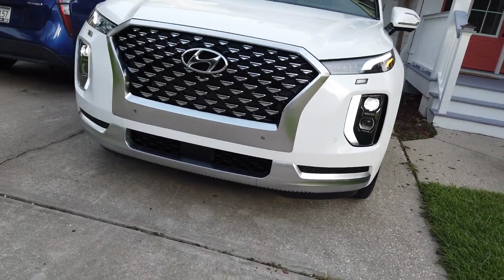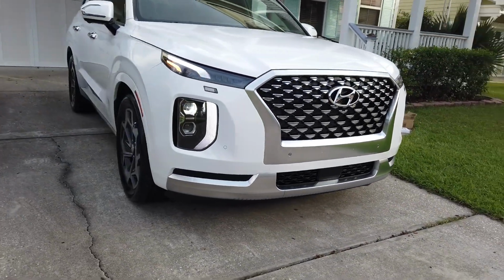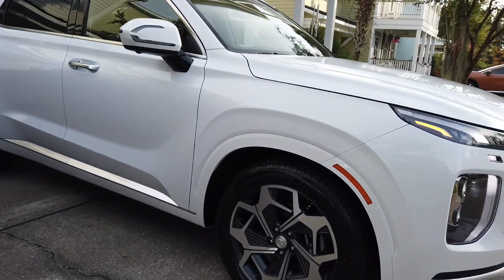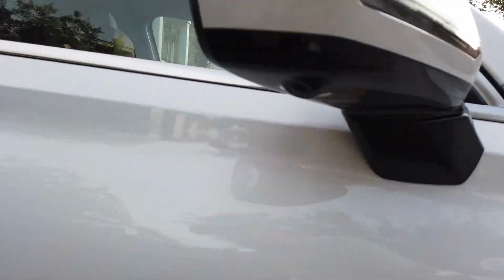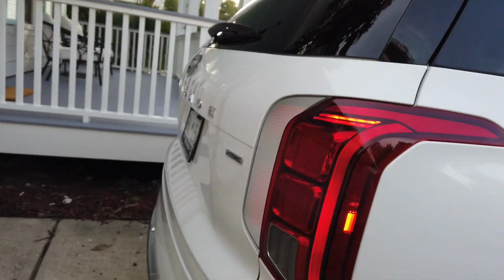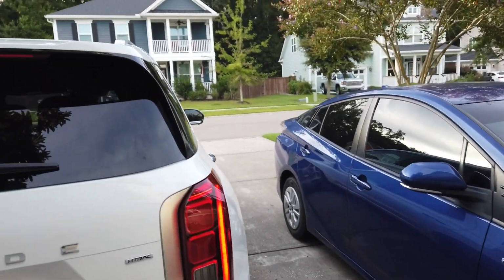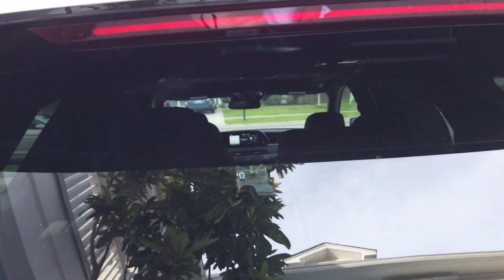Before I explain everything, there are some design elements that have been altered both front and rear, as well as with the wheels here. So there's the front design, cameras, very similar door trims, and then the rear here has some really attractive marks there.